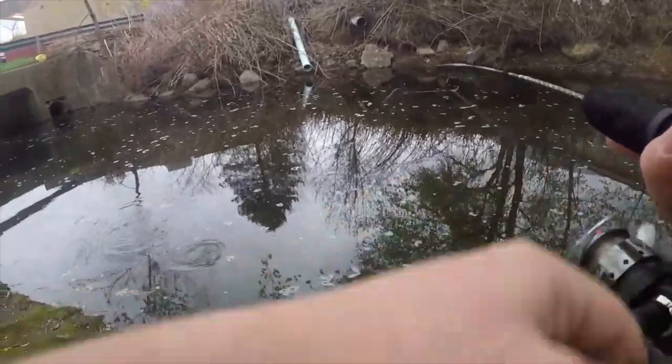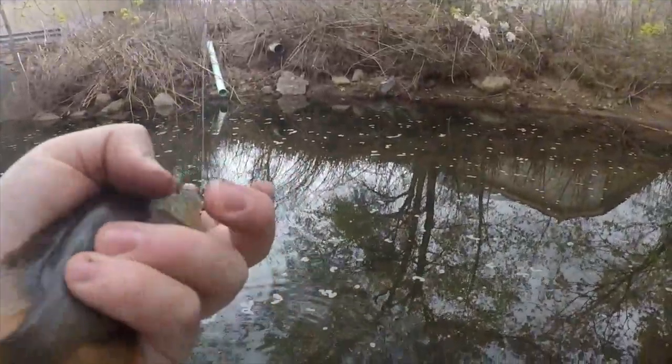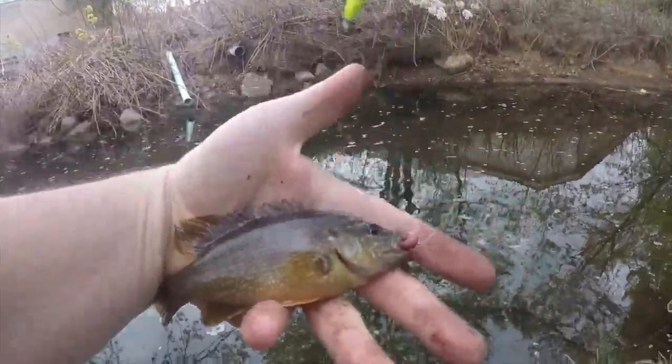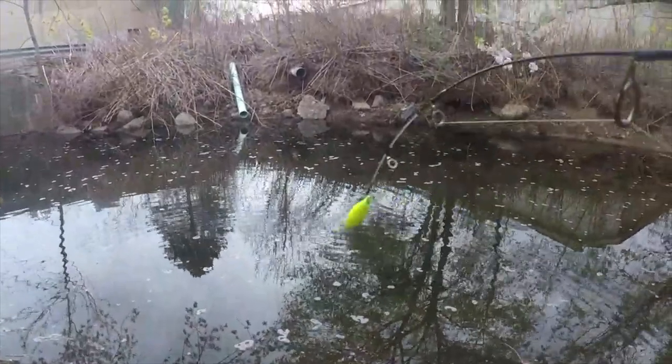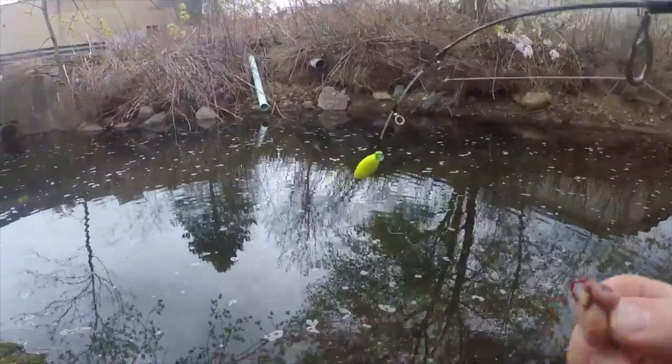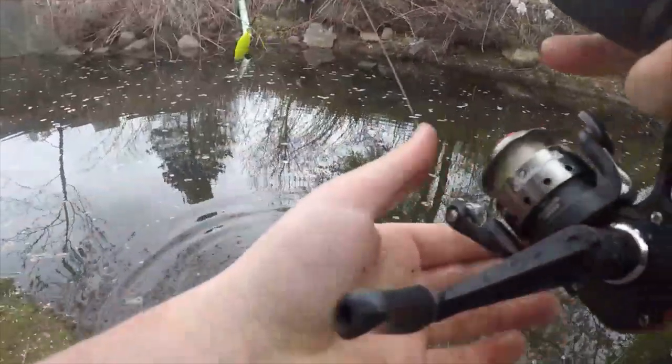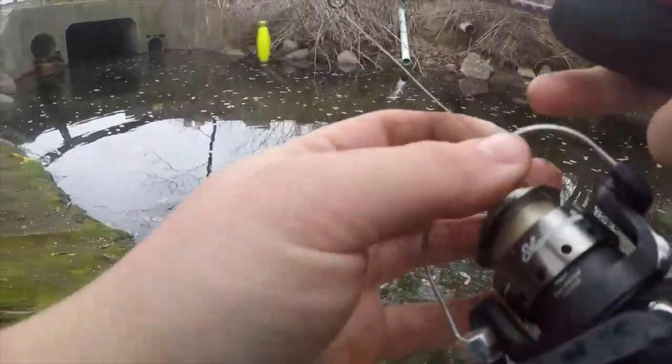And I got a fish. Green sunfish, I think, again. Whatever these little sunfish are. Catch a lot of them. I mostly just catch them on the worm. The green sunfish.